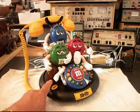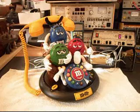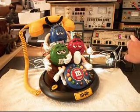Okay, that is how you get to the demo of the unit. Now what I want to do is go ahead and ring the telephone, and it'll go into the animation mode while it's ringing.